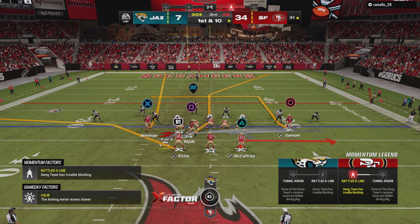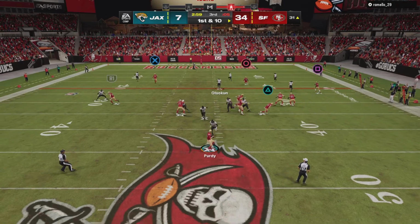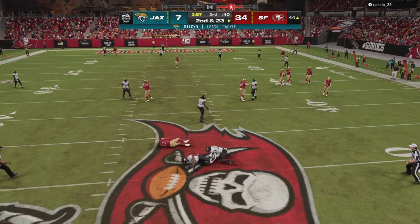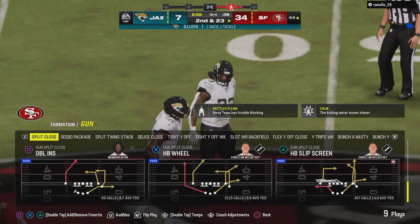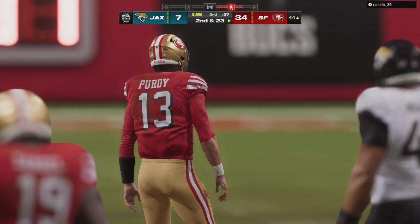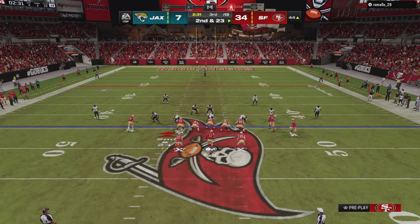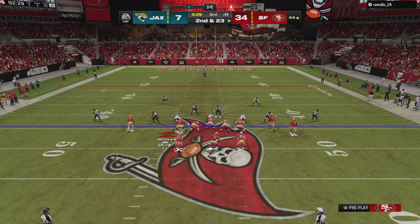Ayuk going to go in motion right. Purdy looking to throw on 1st down here. Jaguar pressure and a Jaguar sack. Devin Lloyd. What a play by him. That's going to go as a loss of 13. Now then, after the sack, it'll be interesting to see what they have planned for 2nd and 23.